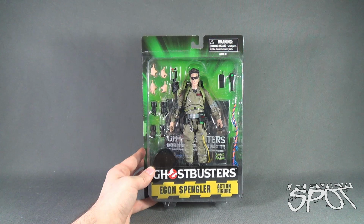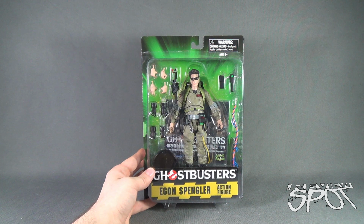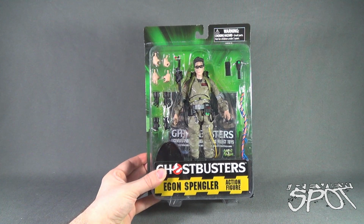Today's Toy Spot, we are having a look at the Diamond Select Ghostbusters Egon Spengler. With this figure release, we've now got ourselves a complete Ghostbusters team. Egon Spengler comes with a series of interchangeable hands, a display base, a walkie-talkie, a proton stream, and of course, the PKE meter.